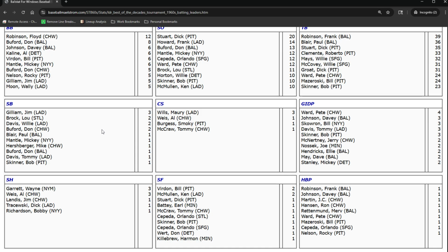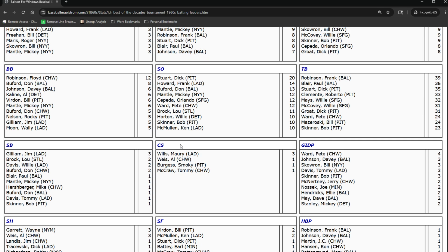Not a lot of stolen bases, but you have Jim Gilliam leading things with 3. Maury Wills has been caught 3 times. And so that's interesting. I don't think he's been caught every time he's tried, which is pretty interesting there, isn't it?